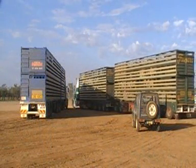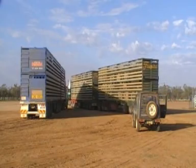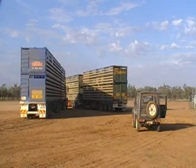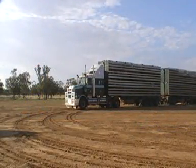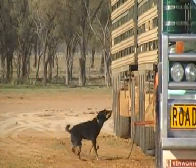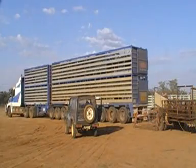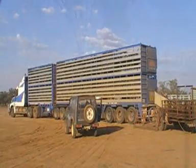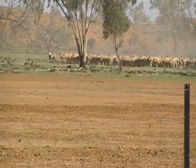One truck is completely loaded. We just have to drive it away and wait for the next one to back up. This dog is going to have to wait until the owner gets the truck back to Killarney before he can help unload it. Andrew brings another load of sheep from the yards to start loading the second truck.